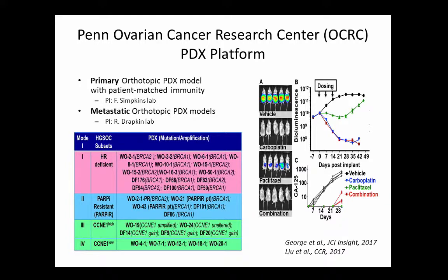Here's an example of our PDX platform at Penn. We have 2 types of PDXs, what I call the primary ovarian PDX, or POP, and the metastatic ovarian PDX, or MOP. Fiona Simpkins, one of the junior faculty GYN oncologists in our center, developed the primary PDX model, where she literally takes patient tumor and sutures it to the ovarian bursa in the mouse, closes the mouse, follows tumor development with ultrasound, and then serially passages these tumors from generation to generation. Our model was developed looking at the metastatic setting, where we isolate ascites fluid from patients who have advanced disease, isolate the tumor cells, and then put them back into the peritoneal cavity of a mouse, because that's the orthotopic site for advanced disease.